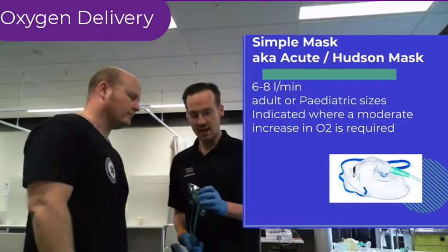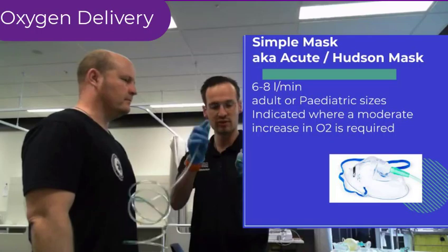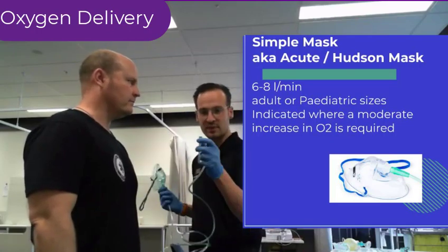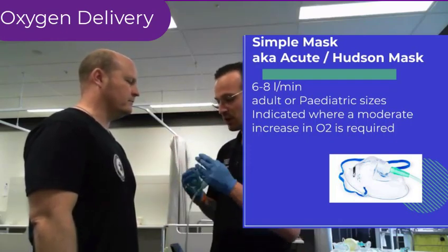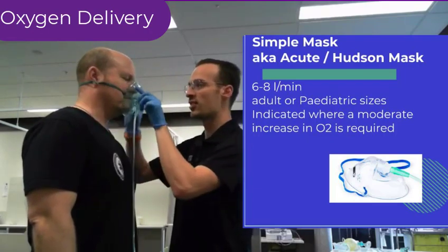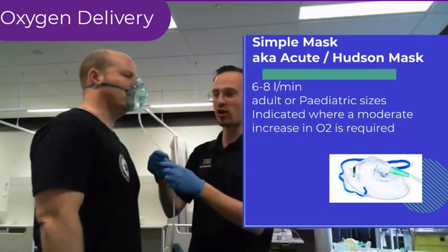Great. With our Hudson mask or acute mask or simple mask, we've got 2 ends. This right here is where our oxygen tube goes into. The other side gets plugged into the cylinder. Making sure that we turn the oxygen on before attaching it to the patient's face, as it might make them a bit claustrophobic. Putting it on, just going to slightly put it right over the face, make sure that this reaches the bridge of their nose, and just going to make sure it fits nice and tight. With the oxygen flowing, hopefully he'll get the oxygen he needs.